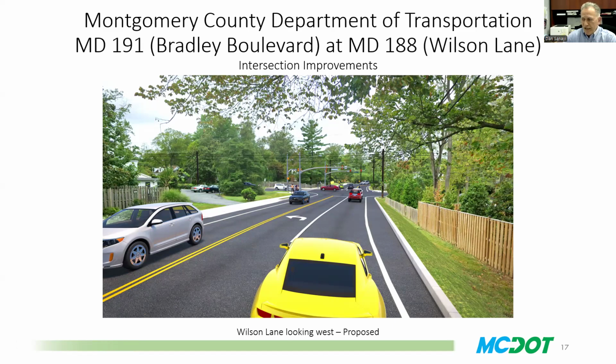Again, we already had our pre-construction meeting with the contractor. There's going to be two contractors. We have our own right-of-way contractor, DNF. We also have our signal contractor, Baldwin. So it's going to be a joint partnership between those two contractors. They're going to coordinate because they're going to come in at different times.